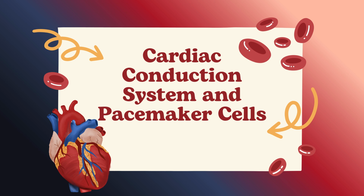Today, we're going to uncover the secret behind your heart's perfect timing, the cardiac conduction system. Imagine your heart as a concert orchestra. Every beat is like a note, and this conduction system is the conductor making sure every instrument plays in sync. Without it, the music of life would fall apart.